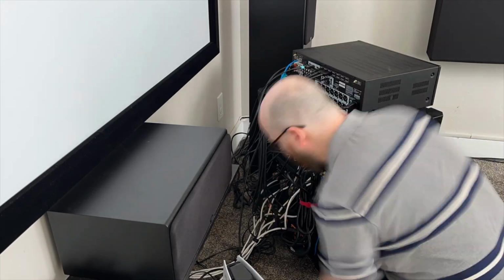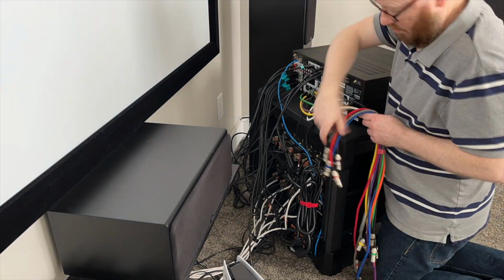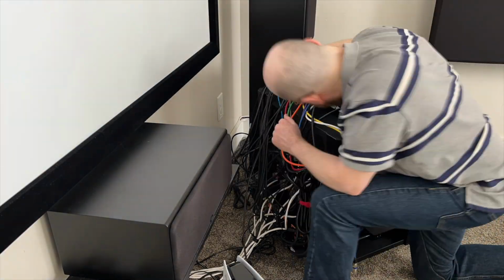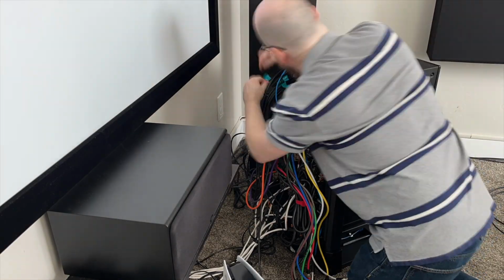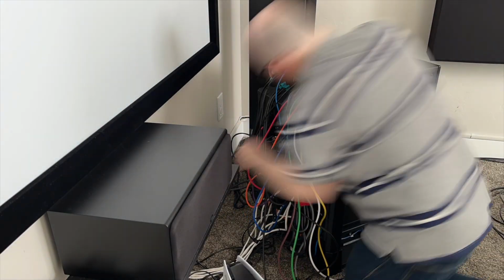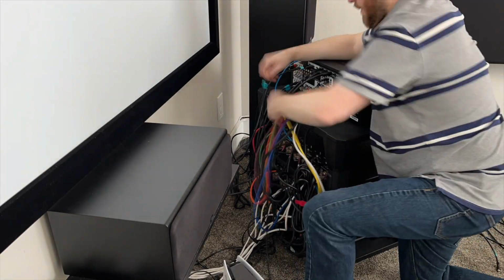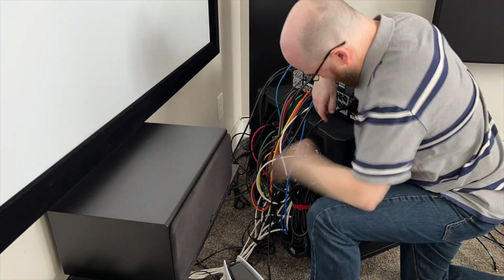The hum came about because I had cut corners and just swapped out the RCA cables from the Onkyo into the Anthem. What I should have done to do it correctly from the beginning was completely remove the RCA cables and install the XLR cables. But I didn't want to do that because that was going to be more work. And as a result, because I cut corners, I created like an extra 2 hours worth of work.